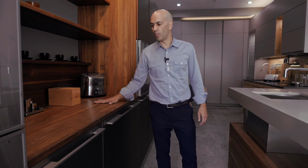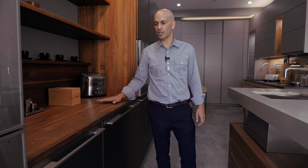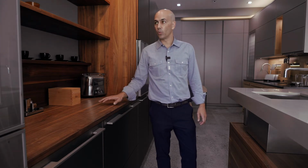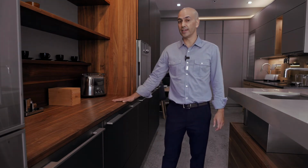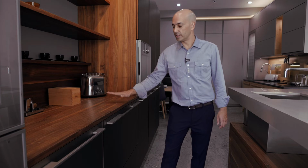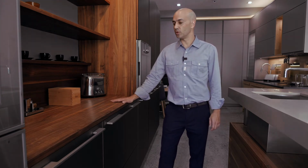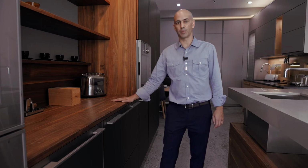But for secondary areas, like a bar area or places where you put appliances, like in this application, it is a very nice way to continue the cabinetry. So in this case, you see the cabinets are the same material, and we continue the wood top. This is a real natural wood top. A lot of times people use what's called a butcher block, which is the wood chopped up a little bit.